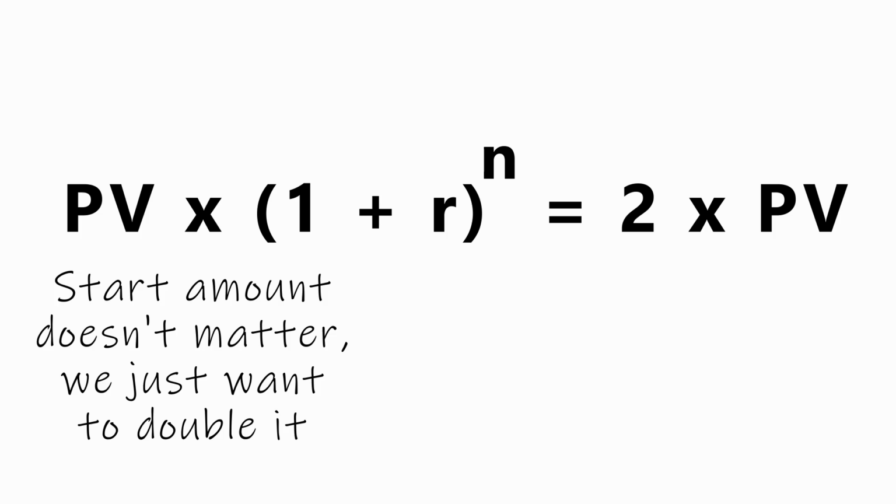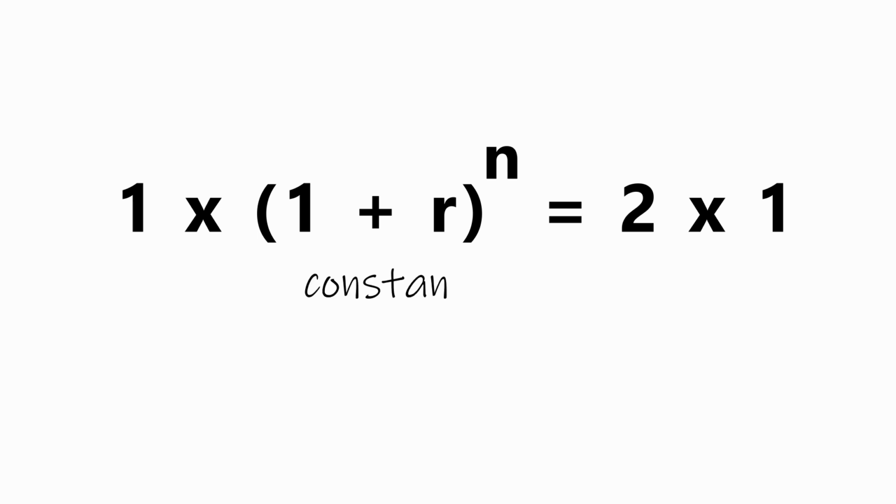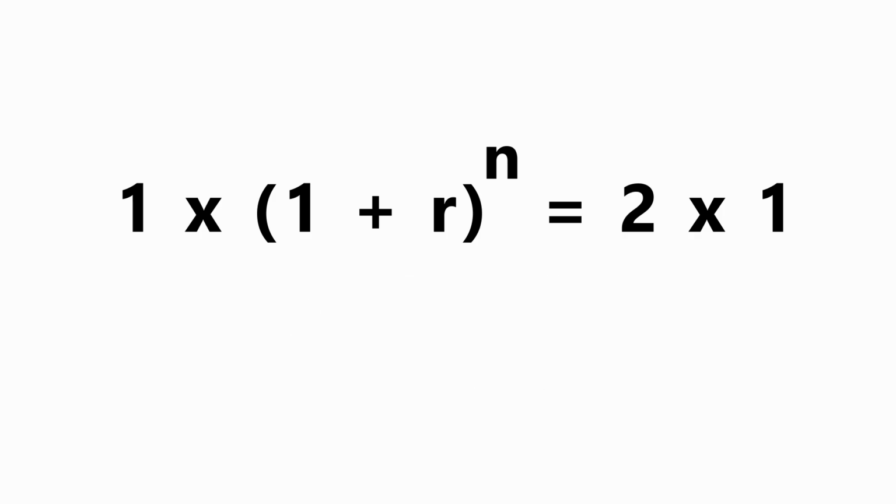Now let's keep things easy. Let our initial amount equal $1. So we're trying to find out how long it takes for that $1 to turn into 2, given a constant growth rate. And we know that 1 times anything is that anything. So we have (1 + R)^N equal to 2.